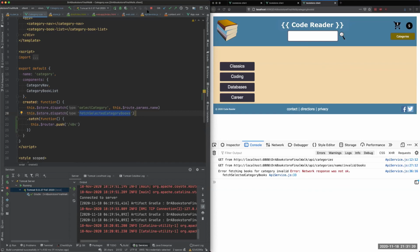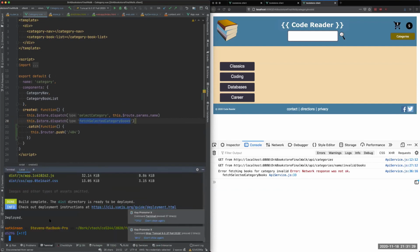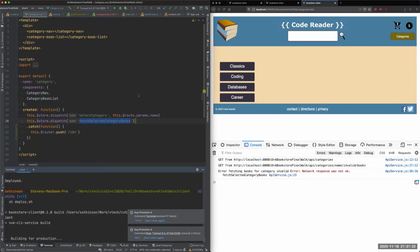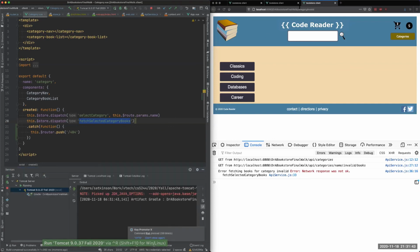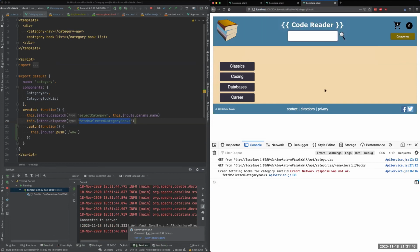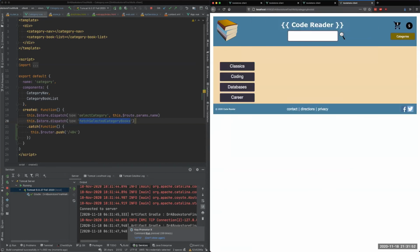So let's quickly publish. Let's stop everything first now. And let's publish our website. And let's run Tomcat. Just going to copy that. And let's go straight to category invalid. Let's hit shift refresh. Oh no, that was supposed to work.